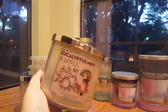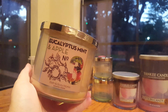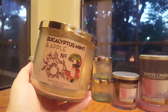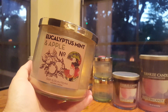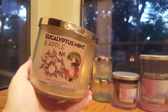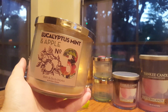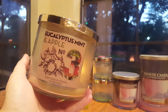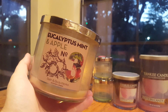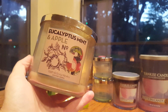And then this one is much older. This is Eucalyptus Mint and Apple, number 3. This was a failed test scent. There were, I think, 6 or 7 eucalyptus mint and blank blends. Eucalyptus mint and rain was successful, went to all stores. It comes out every year, may still be out now. Eucalyptus mint and waves, I think, has also been out. It's the same thing. I really liked this.